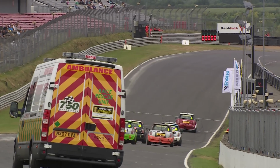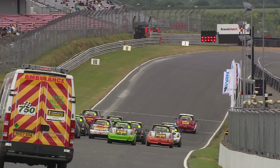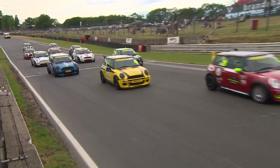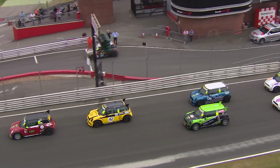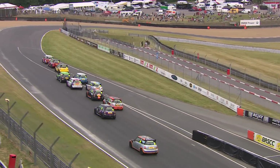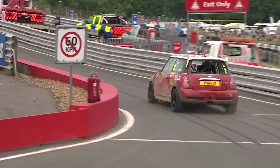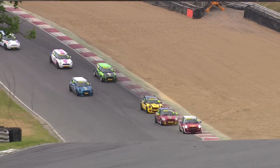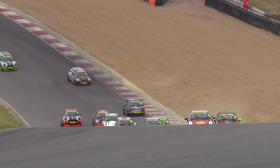So a slightly depleted field as the red lights flash out now, and away we go for the second time of asking, and this time from pole position. Ricky Page rockets into the early advantage ahead of Nathan Harrison. That's Henry Neal into third, just ahead of Adam Davey and Darren Chapp. Rejoining from the pit lane is Max Bladen, so he will be out on the hunt for points.